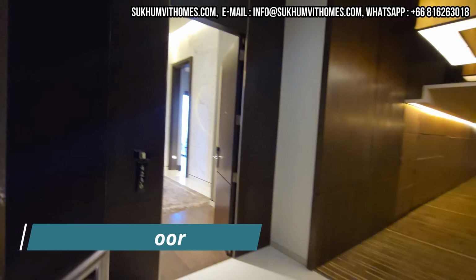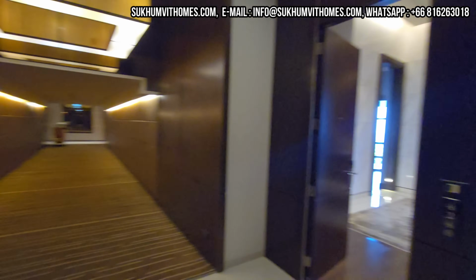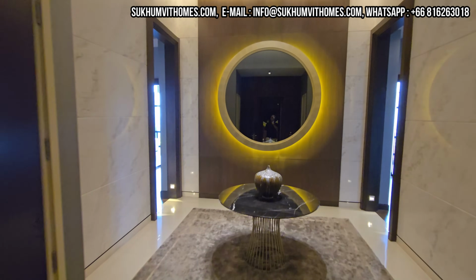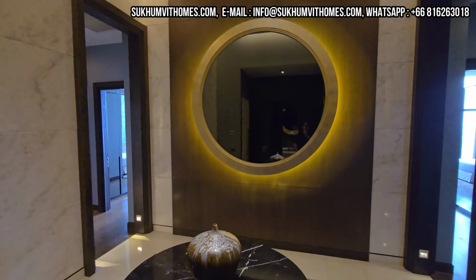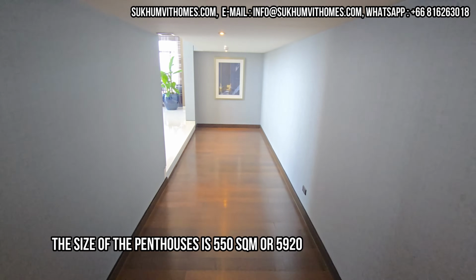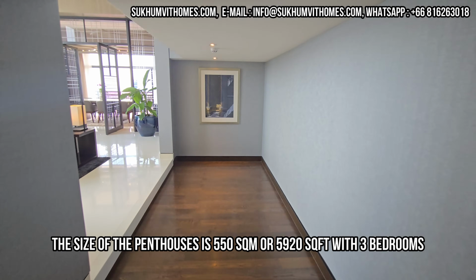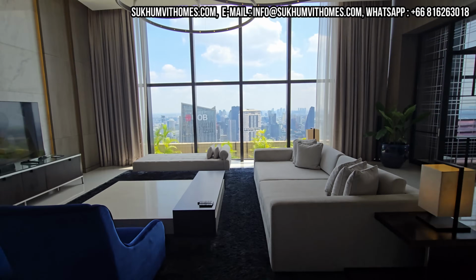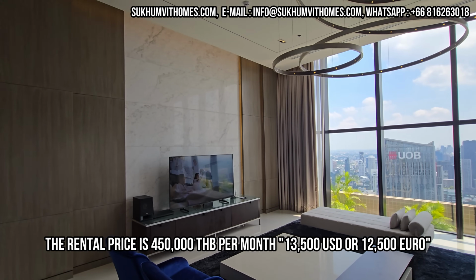So welcome to the penthouse floor of the Emporium Suites. We're actually in luck. We're having two penthouses that I can show you today, but let me first start with the one that has the major city view. Both of the penthouses are 550 square meters. They have 3 bedrooms and it's all about the space.